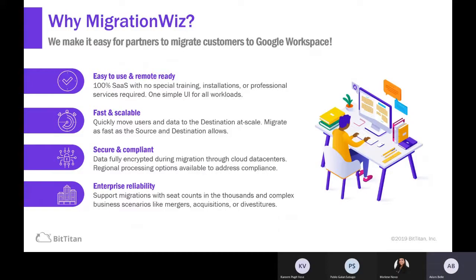Let's talk a little bit about why partners use them for their migration projects. As I said at the outset, it's very easy to use, and it's 100% SaaS with no special training, certifications, or installations required. I'm a sales professional, and as part of my onboarding here at BitTitan, I had to successfully complete 3 migrations myself without any technical oversight or assistance, and I was able to do that. So just imagine what you could do with our tool in your hands, right?